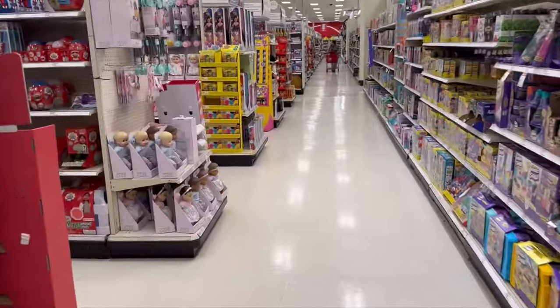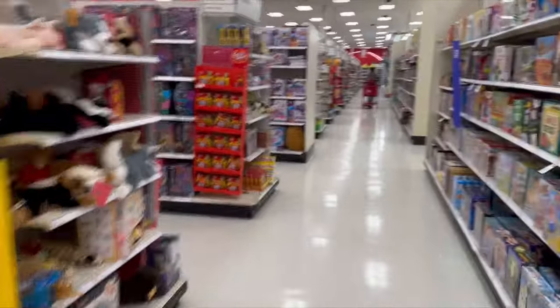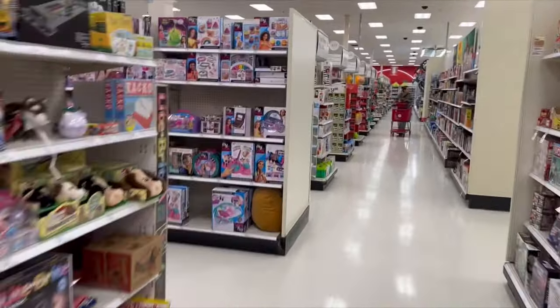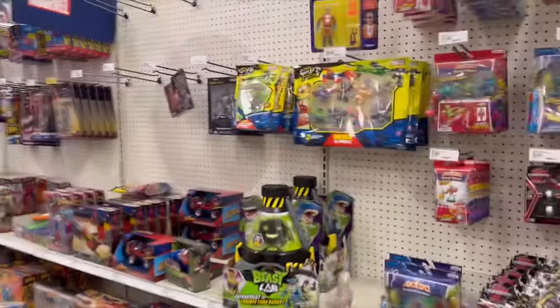All right, guys, we got a toy section. Let's go find them toys. I see the aisle down here. I also see that there's some people here, so we might have to wait a second. But we're going in. All right, dropping in.